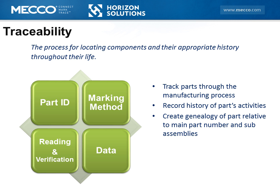We also look at the marking method. Certainly MECCO is experts in direct part marking, laser and dot peen, but we also understand there are other technologies: ink, labels, tags.